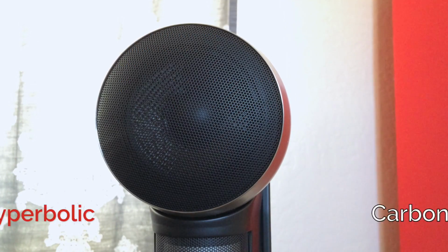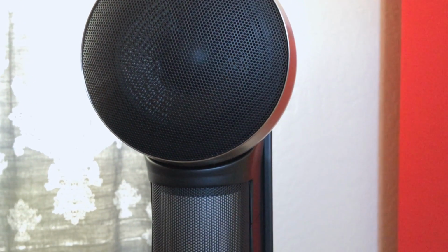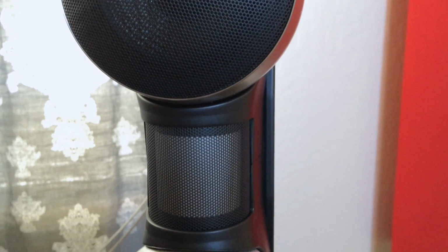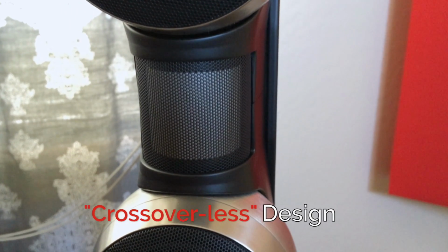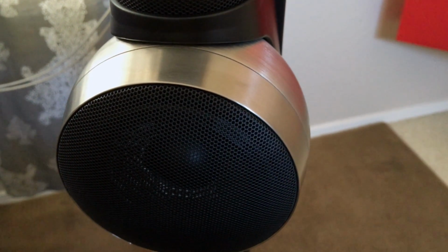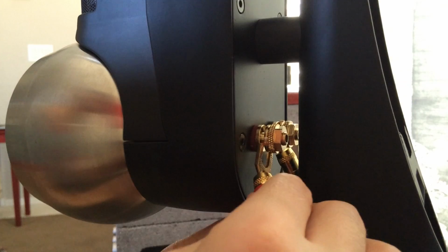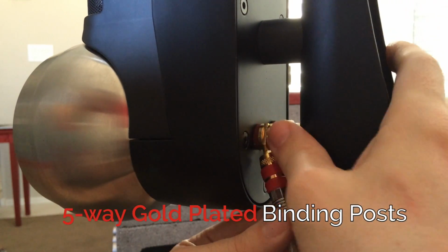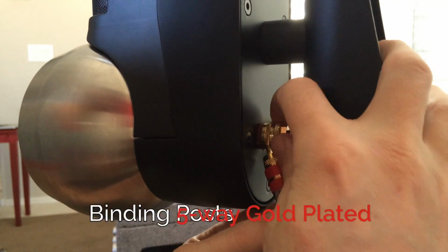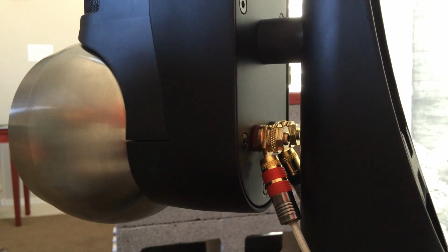Completing the package, the Strada has two 4-inch dynamic hyperbolic carbon fiber drivers which are optimized to integrate with the CDT3 tweeter without the need of a crossover. Keeping the design uniform to past reference lineups, they are housed in brushed stainless steel or all-black spheres with a black frame. On the backside, you are greeted with 5-way gold-plated binding posts that are developed specifically for Anthony Gallo Acoustics. Bottom line, folks, fit and finish on these speakers are incredible.